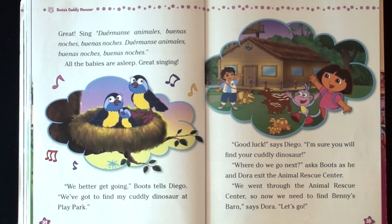All the babies are asleep. "Great singing. We better get going," Boots tells Diego. "We've got to find my cuddly dinosaur and play park." "Good luck," says Diego. "I'm sure you will find your cuddly dinosaur."